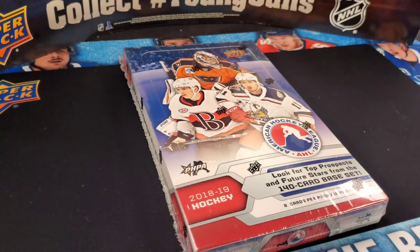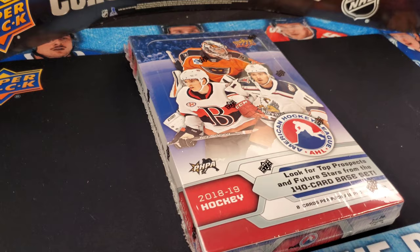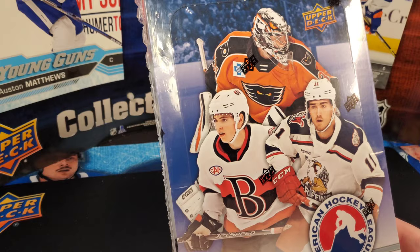All right, welcome back, everyone. So AHL hockey is releasing next week. We were at the local hobby shop and spotted this. It was actually the last box of AHL on the shelf there. So that we can see the Belleville Senators, we're going to be chasing some Belleville Sens. That's pretty much who we're chasing.